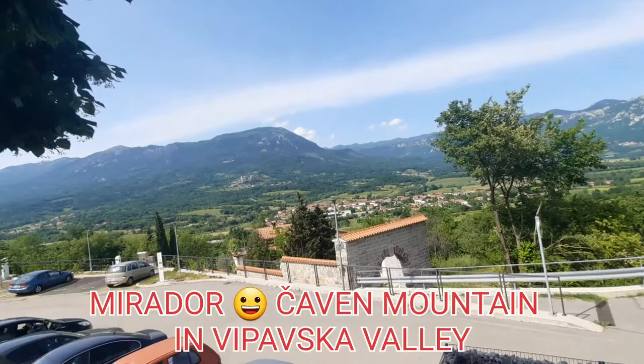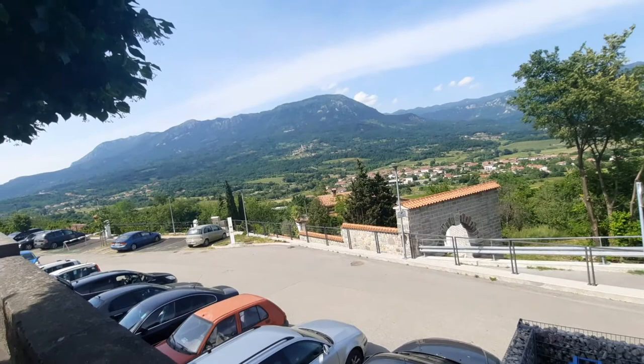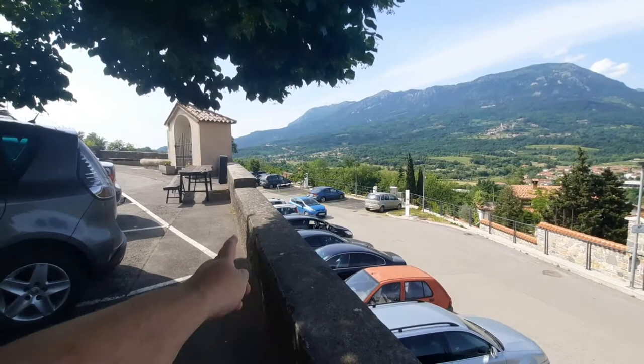This mountain here, this mountain, yup. It's called Chavin. Chavin is the name of that mountain. You can see it over here on the bench. You can pray to the Holy Mary there.